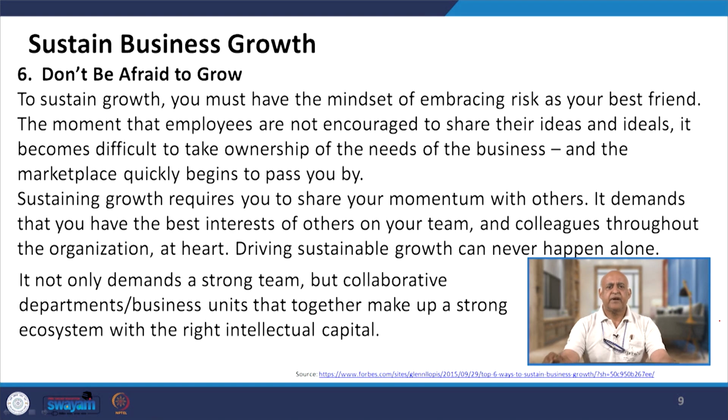Another factor in sustainable business growth is: don't be afraid to grow. To sustain growth, you must have the mindset of embracing it as your best friend. It is very important what type of mindset you have, and whether it is a friendly environment. The moment employees are not encouraged to share their ideas and ideals, it becomes difficult to take ownership of the needs of the business.